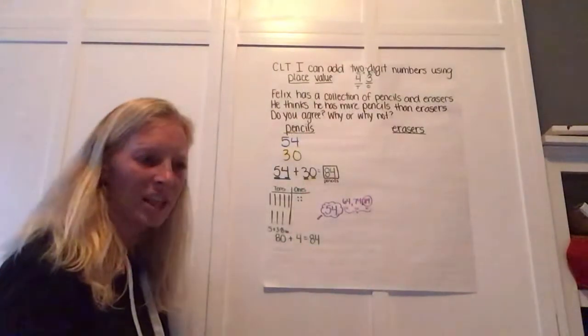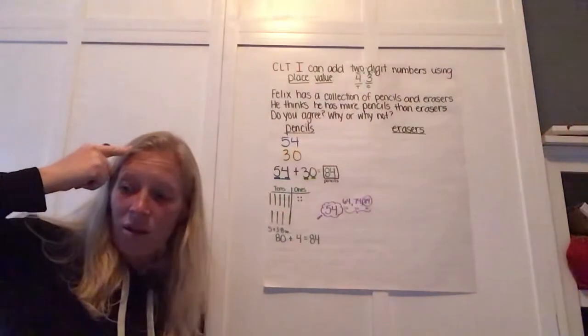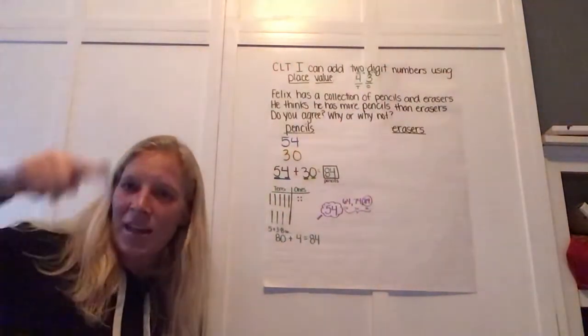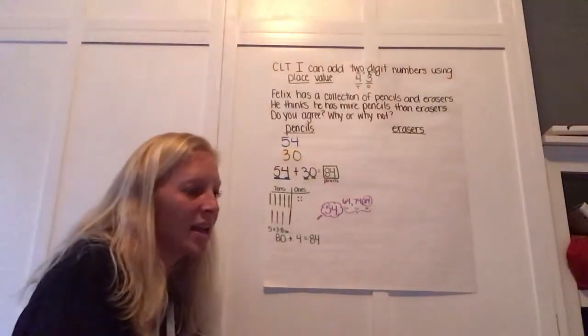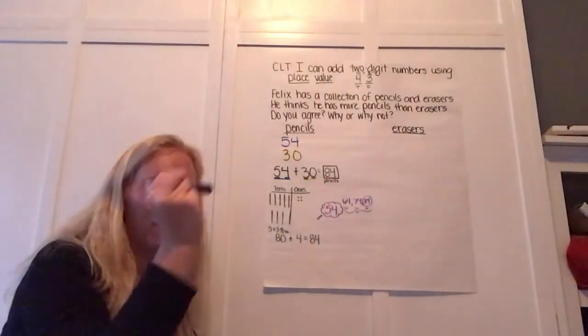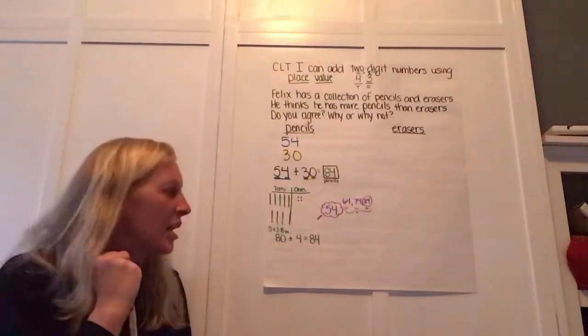Did anybody else skip count, either in their heads or using a number line to help you skip count, making those jumps of 10 and just knowing what comes next? Did anybody use a hundreds grid and picture that in their mind and go down? It's another tool you can use, isn't it?